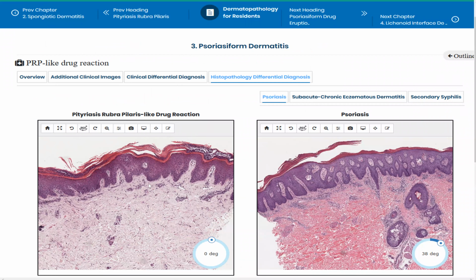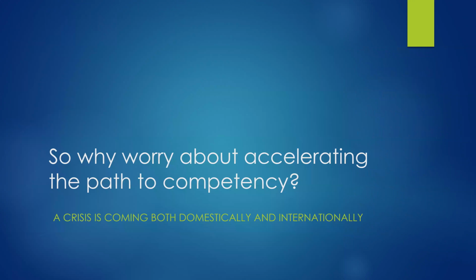This is an example of the PathPresenter type textbook, a skin textbook that allows nice side-by-side comparisons with the histologic differential, clinical, and other sorts of features, so that you can look at the digital slides and compare what's there, what's not, in competing diagnostic entities that may come up for consideration. Powerful tools are becoming available. So why do we worry about this?